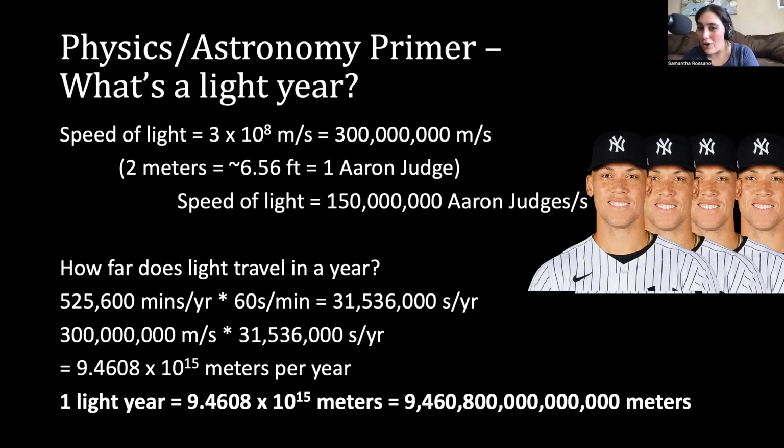That's really far. Like, for scale, Aaron Judge is 2 meters. Aaron Judge for scale. But that's very far, right, in 1 year. So in astronomy, when we talk about light years, it's like 9 quadrillion meters.